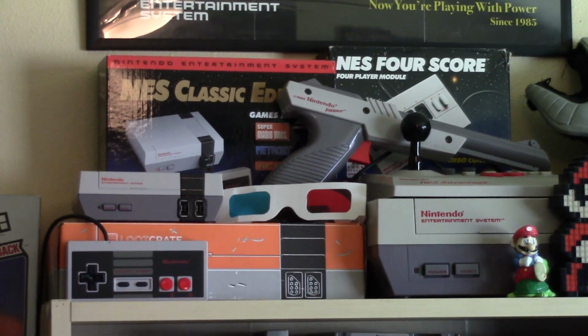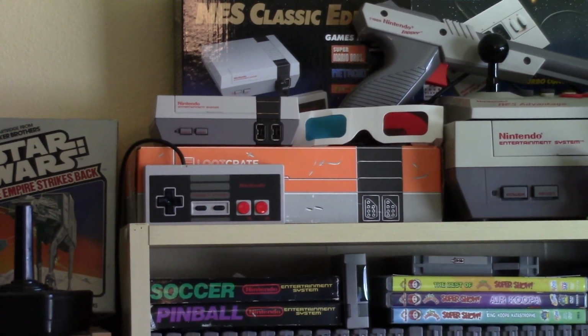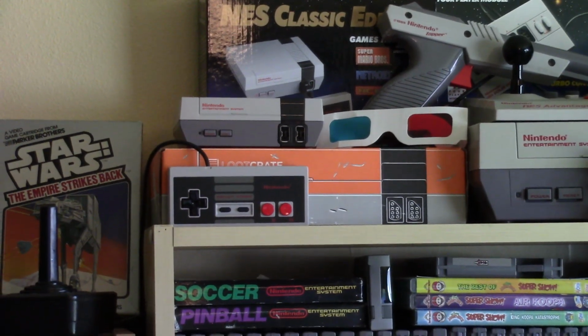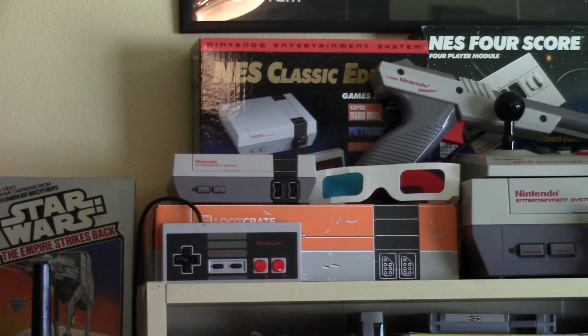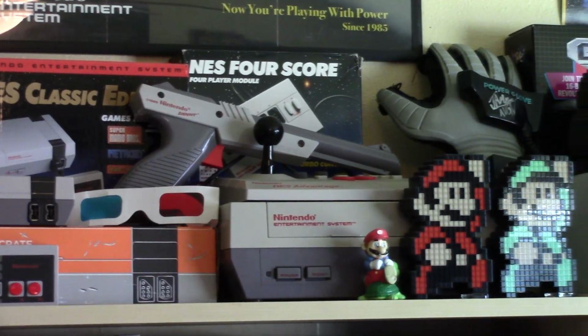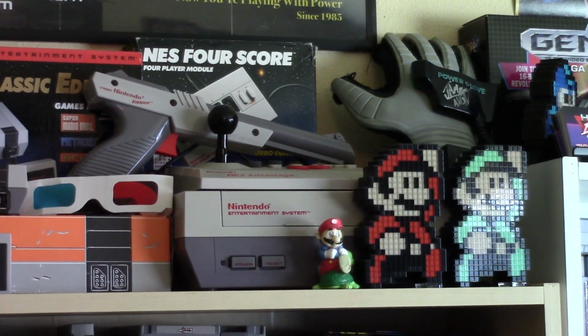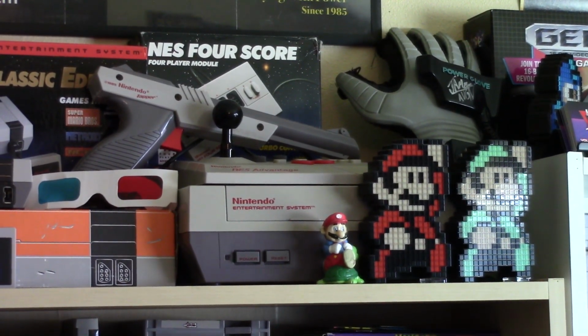Because of the game Rad Racer used 3D glasses, I left those up there. I've got a Nintendo controller. That's actually the one from the Classic Edition. That's why it's up there. I've got the Classic Edition itself, the Classic Edition box, the 4-score original box, the Zapper original style, the Advantage, an NES console, which I actually have 3 of, but that's one of them.